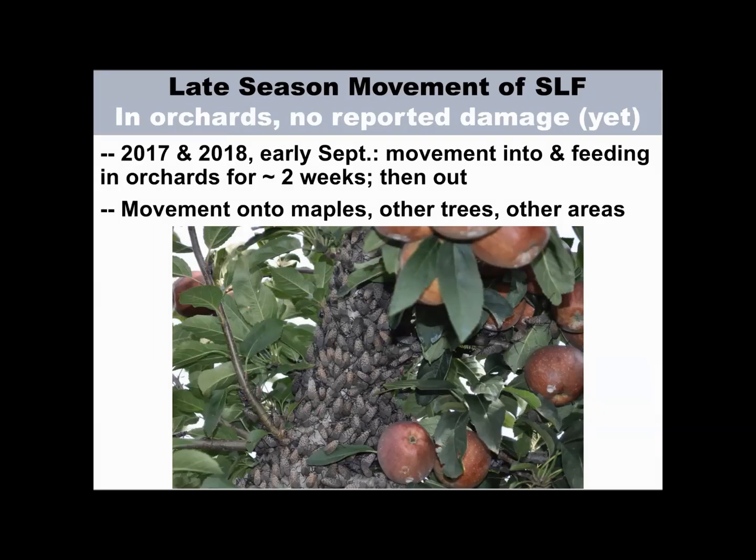And in 2017, this is when spotted lanternfly hit the press, so to speak. But we saw that they really only fed there for 2 or 3 weeks. They did it again last year, and they really didn't do any damage to apple or tree fruit. And still no damage has yet been detected. But we also see this movement onto maples and other trees, and potentially this is more damaging.